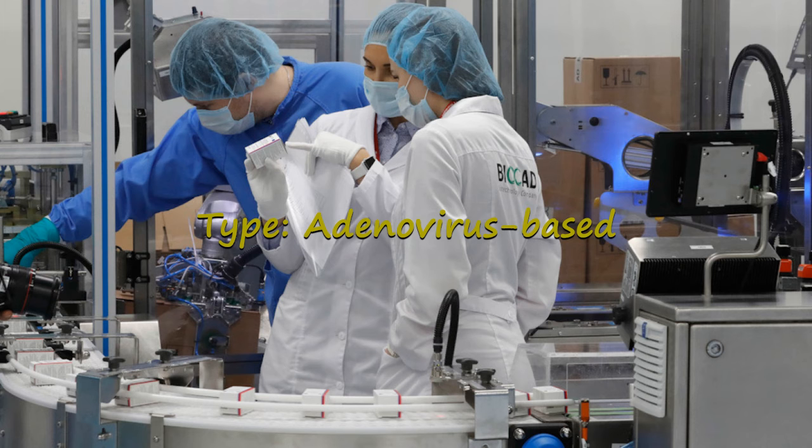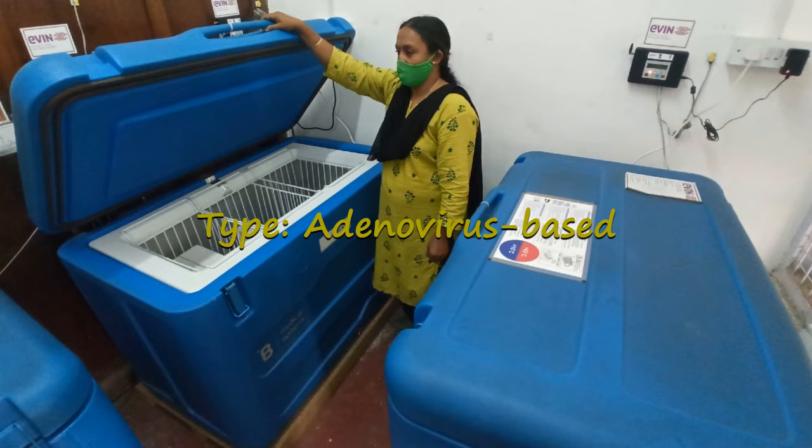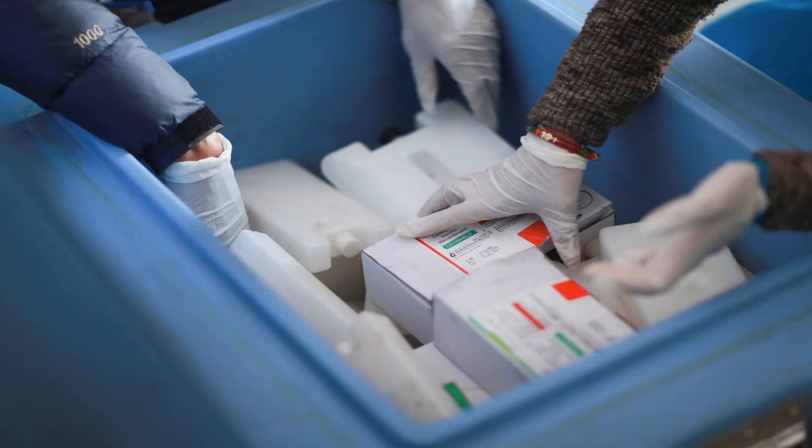Around November 11, Russia's National Research Center for Epidemiology and Microbiology, which Russia authorized for use in August ahead of even beginning a Phase 3 trial, claimed it had an efficacy rate of 92% after the second dose.